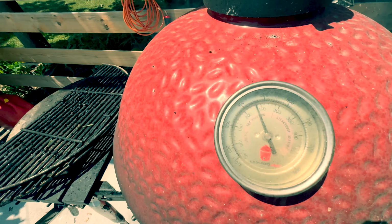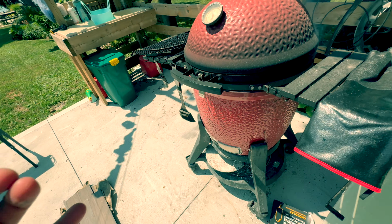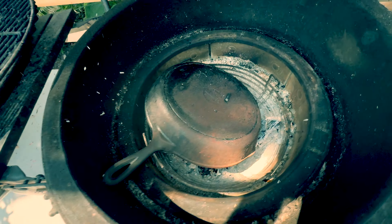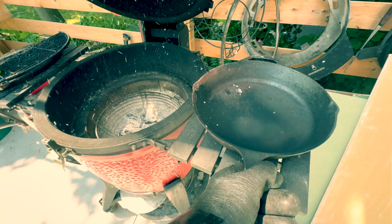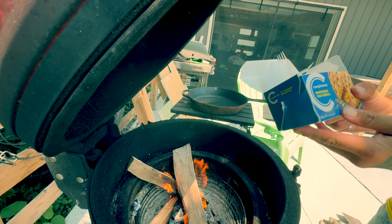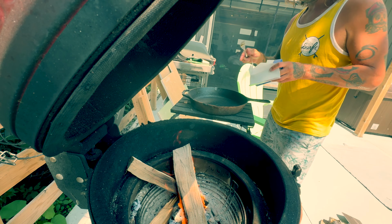Well, we're up to 450 degrees and smoking nicely. So I'm gonna leave that for like an hour. Well, it's been an hour. Oh yeah, look at the color difference already. Okay, let's get that out of there. All right, we're gonna go compliment shortening.